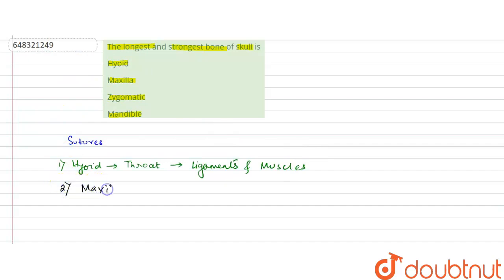Now maxilla is actually known as our upper jaw, right? Now this upper jaw is actually not the longest bone, okay? It is joined with the skull, but this is not the longest bone and neither is it the strongest bone, right? Now let us move to the third option that we have, that is the zygomatic bone.